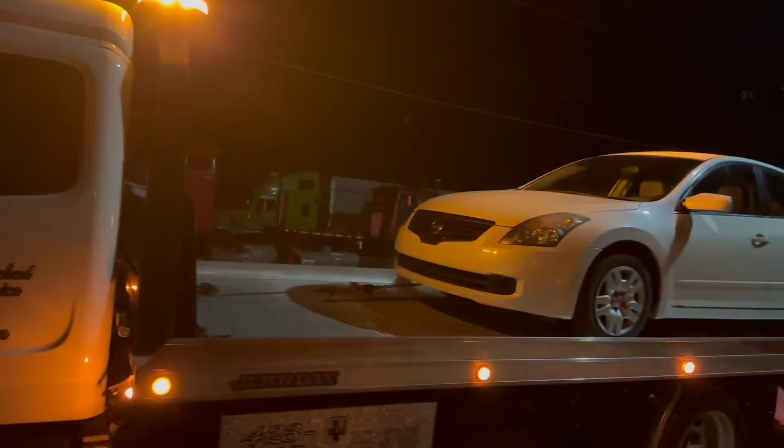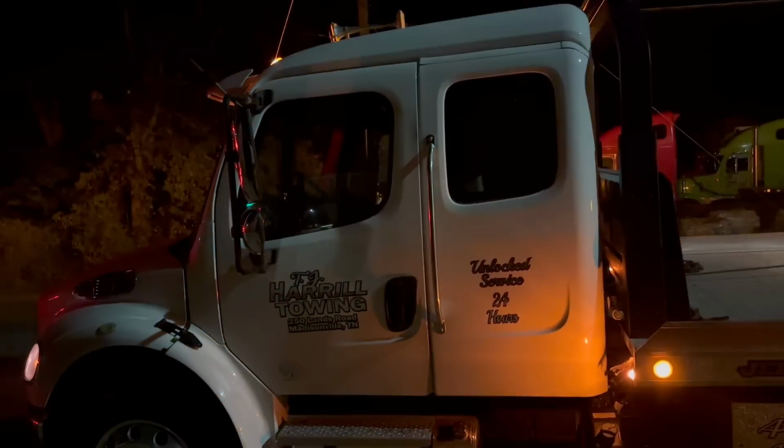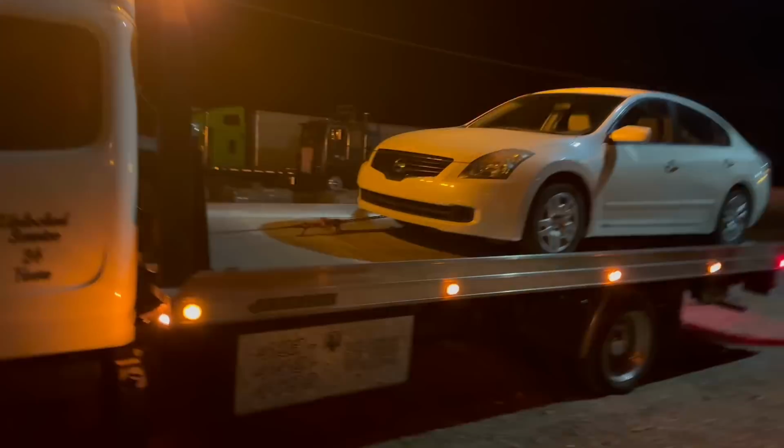Oh, man. What do you think about that Freightliner over the KW? I like it, dude. I like Freightliner. It is a nice truck. It's a smooth ride. That is a smooth ride. It's sweet. It still ain't a KW.